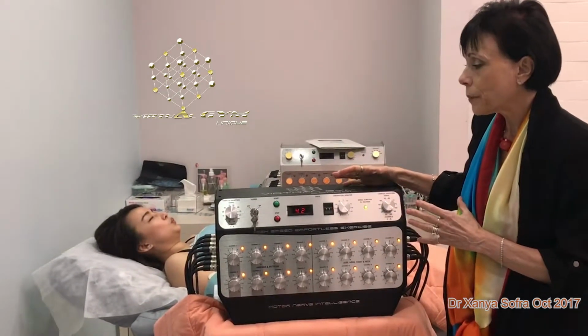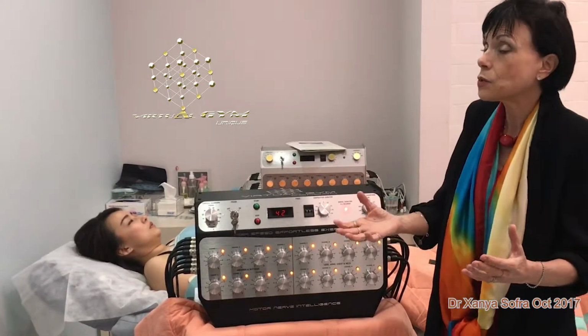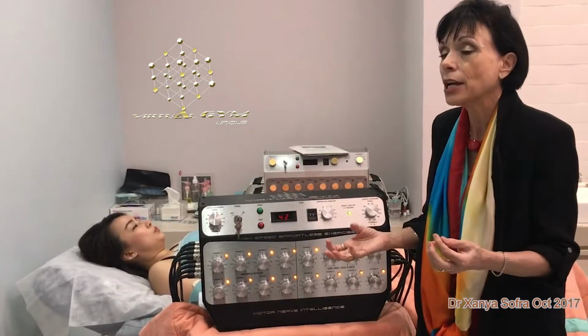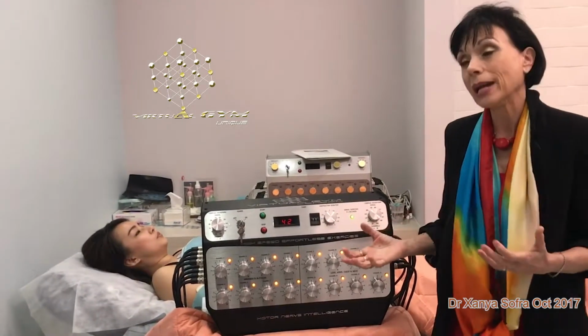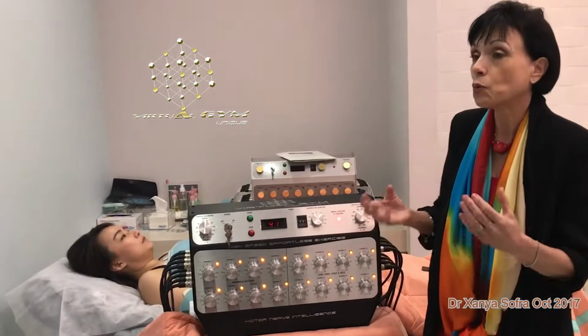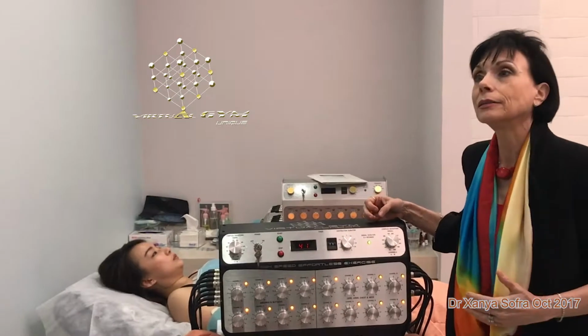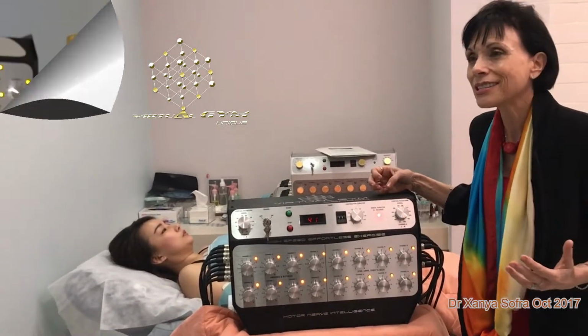The virtual gym is primarily for people who cannot exercise, who have difficulty exercising, who are overweight and they don't feel like going to the gym. It's fantastic for women after pregnancy because you can get them flat in a few sessions.